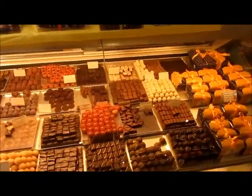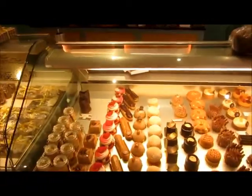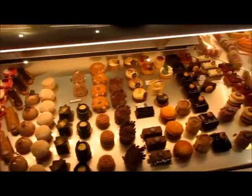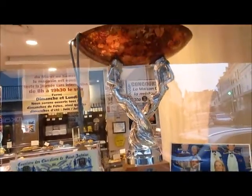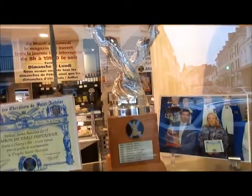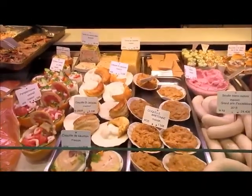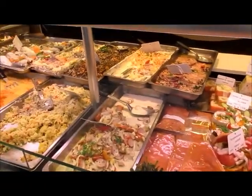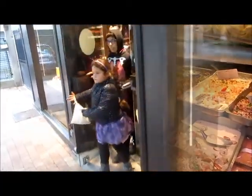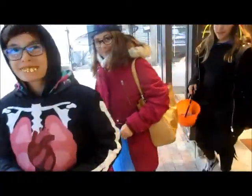I mean, each of these pieces is fabulous. And on the other side, there are pastries. This charcuterie must have won this major award. Get that Coquille Saint-Jacques. There it is. Did well. I like the teeth.